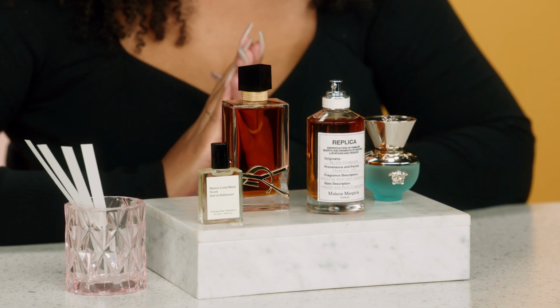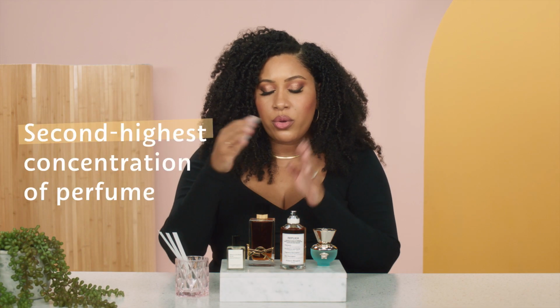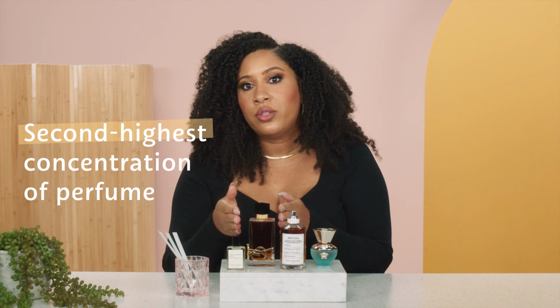So our next two are eau de parfum and eau de toilette. These are the most common you will see when you are out shopping for a fragrance. Since we're working from the highest concentration to the lowest, eau de parfum, as you can guess, has a higher concentration than eau de toilette. It doesn't mean that you would always choose an eau de parfum over an eau de toilette.